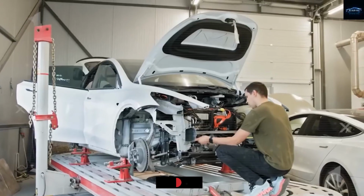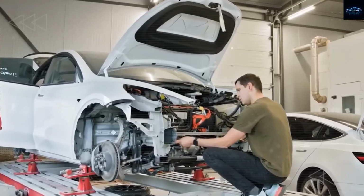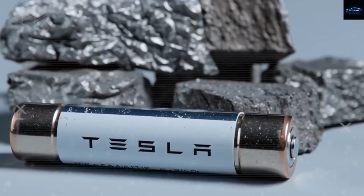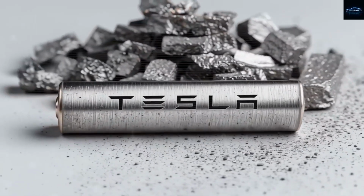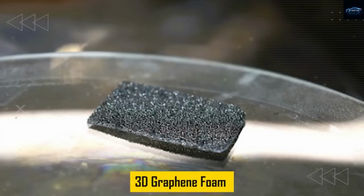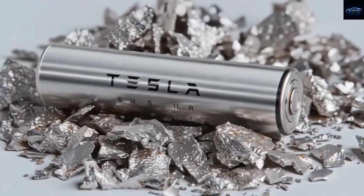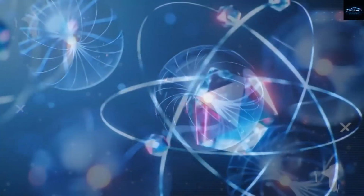More energy in less space means Tesla could build smaller battery packs without sacrificing range. That frees up room for better safety structures or more cabin space, especially important in a small car like the Model 2 where every inch counts. So, what does all this mean in practice? It means Tesla might be able to make a Model 2 that charges in 5 minutes, lasts longer than most gas engines, costs a lot less, and is much safer overall.